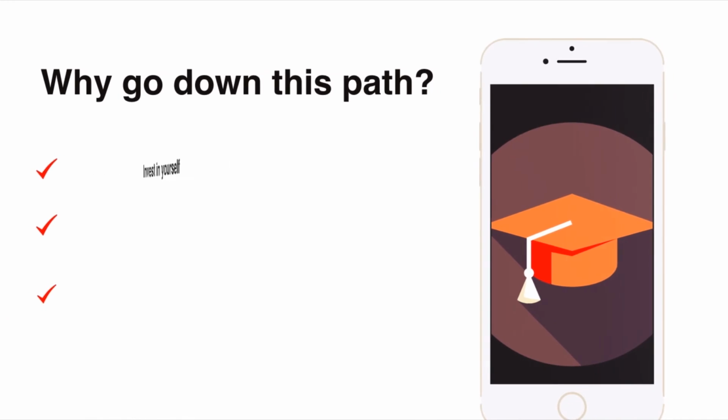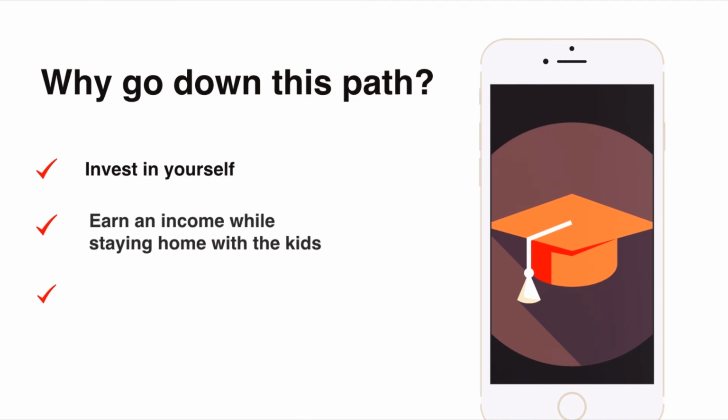So, why go down this path? Well, I think it's really, really important to invest in yourself and earn an income while staying home with the kids. It's just so important.